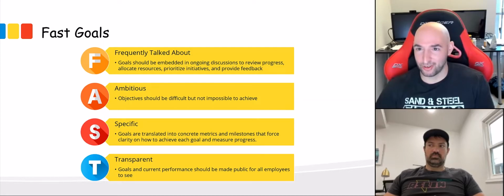It needs to be specific. So I'm going to drink less alcohol. That's not going to cut it, right? Because what the hell does that mean? It needs to be transparent. I do that in a lot of ways.